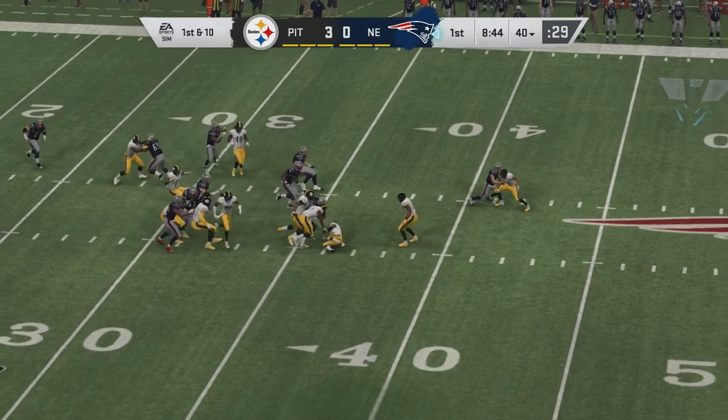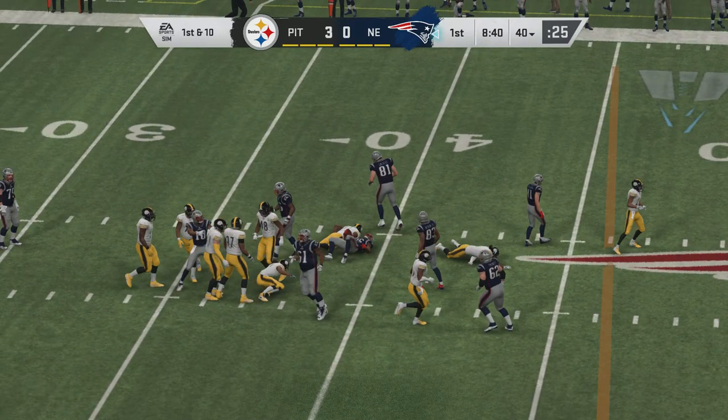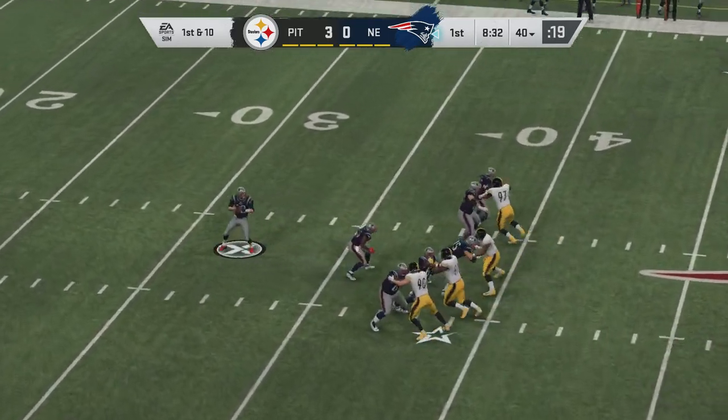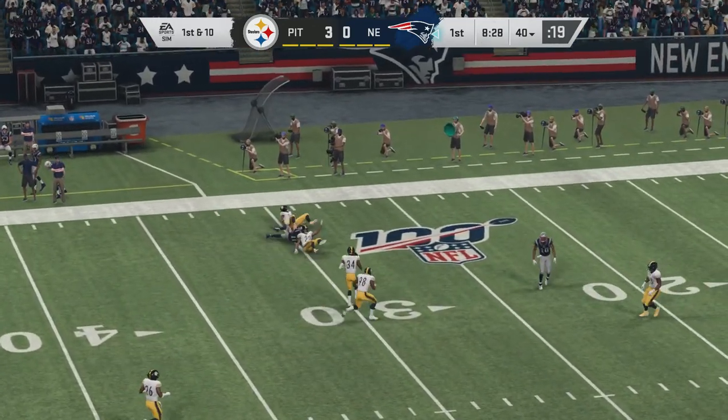Tremendous blocking by the interior of the offensive line. They didn't just gash him there. They blasted a gaping hole for him to gallop through. And if he comes back to the huddle, he better be giving them a whole lot of credit and thanking them for that much space to rumble. On first and 10, here's Brady. And he's got Edelman for the first time.